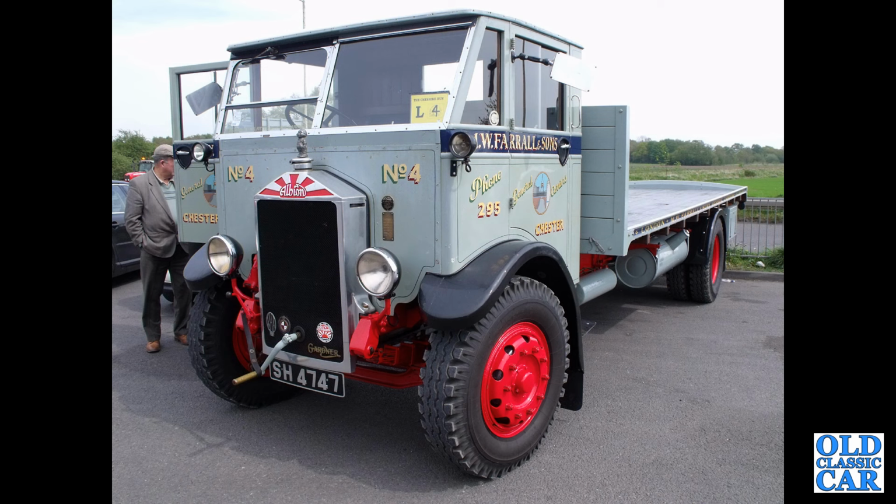Looking somewhat healthier is SH 4747, that's a 1935 ML55 flatbed. This appears on many classic road runs. I say mid-1930s, this one.